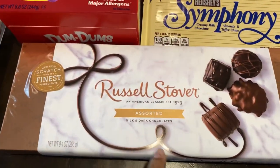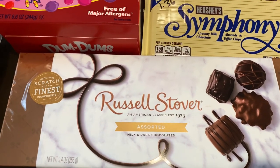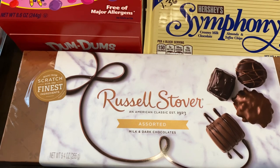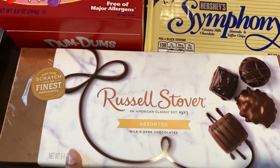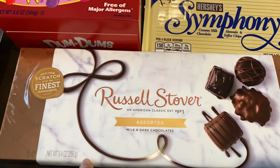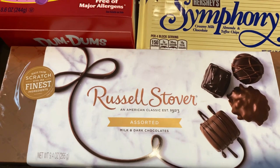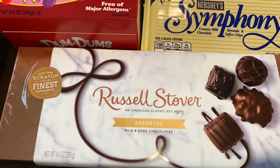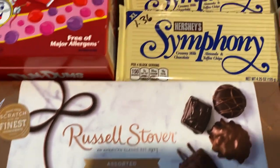So I also got this pack of the Russell Stovers. Y'all be careful, because I looked at my receipt. It was in the Valentine's section. I should have known. I mean, it was the only one, but I kind of just thought somebody had overlooked it. But I paid full price for this, I believe. I don't know how much it typically costs, but looking at my receipt, it was $6 and some change. So I think it's quite possible that that was not on 50% clearance.